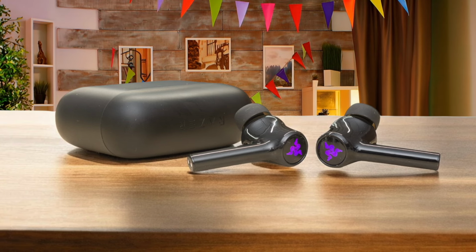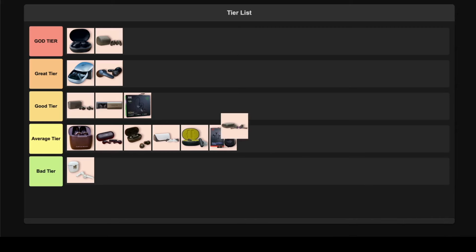The software can be buggy, and the microphone is just okay, which is a bit of a letdown for the high price tag. Despite the flaws, for the core mission of low latency, cross-platform gaming audio, I'm putting them in the great tier.